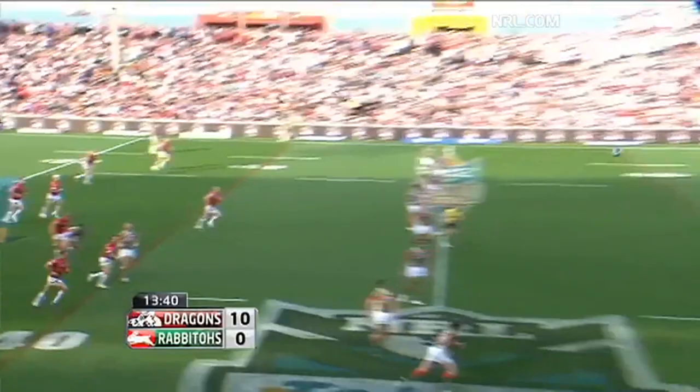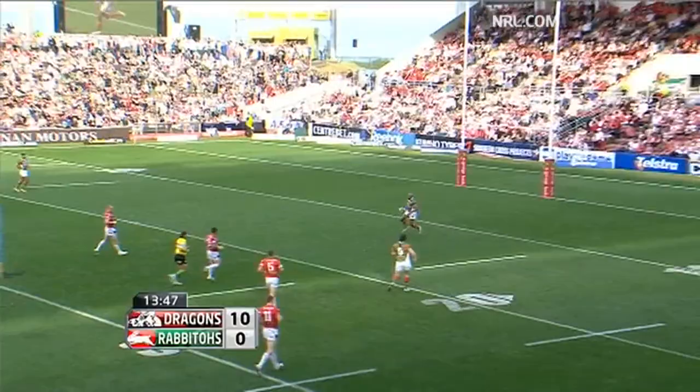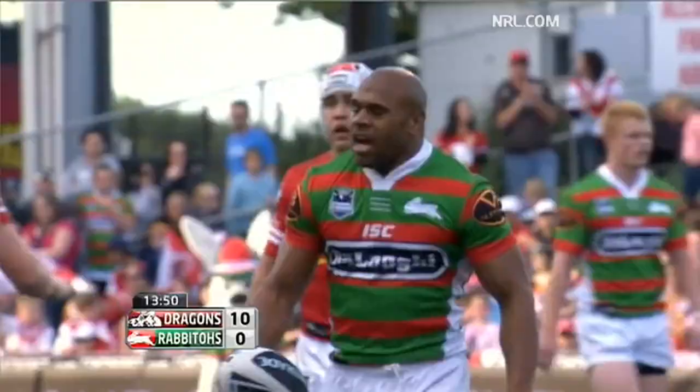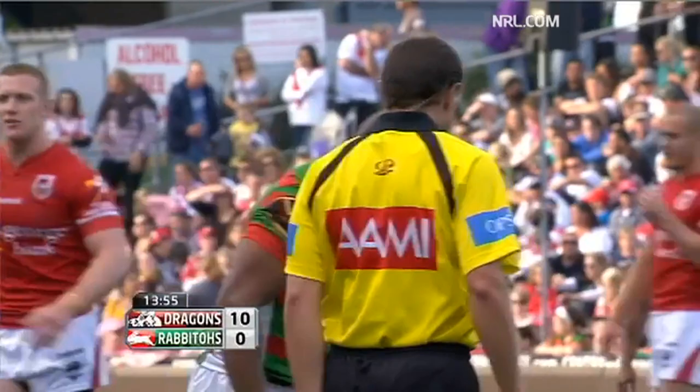Nathan Fien with a kick down again in towards Wesser. And a little bobble. Well, he's called it a knock-on. It'll make interesting viewing. He bobbled it, baby. I didn't say he didn't bobble it. In fact, I'm wondering whether he knocked it forward or backwards.